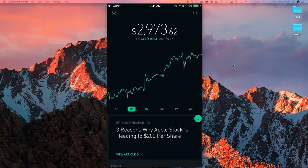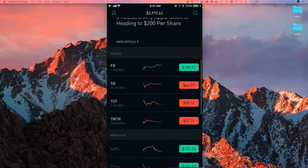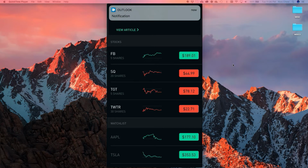I don't really trade that much on this account. I really don't use it for day trading. I don't use it for any trading. I mainly use it for investing. I mainly just invest in stocks that I like. So right now, as you can see here, I have Facebook, Square, Target, and Twitter. And I really just invest in stocks that I like. I had Tesla. I sold it a little while ago this year just because I no longer believe in the company. But that's pretty much what I use it for.